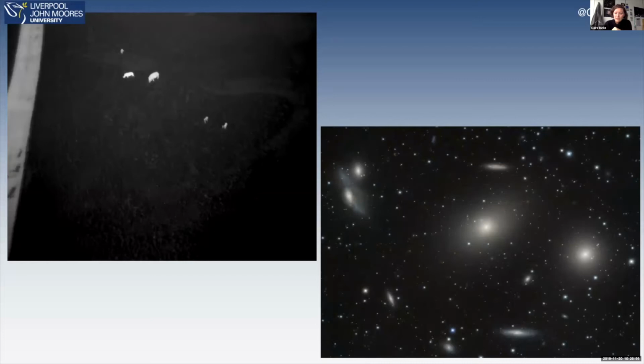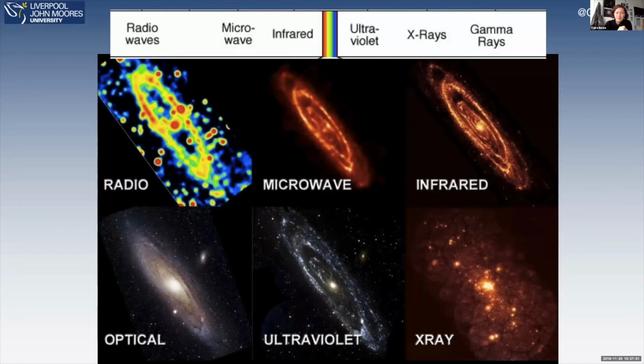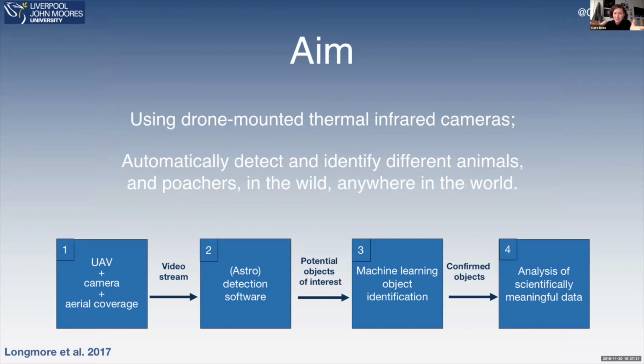Now, we're quite used to this different way of looking at objects in astronomy. If you take your favorite galaxy and you look at it with a regular optical telescope, you see what you might expect. But when you start to look at different wavelengths, such as infrared and ultraviolet, you see different properties, such as where the stars are forming, where the stars are exploding, things like that. So I thought we'll just bring all this together and we will create a pipeline to automatically detect and identify all the animals as a result of their thermal infrared emission. And it turns out that every different species of animal has a unique thermal profile. They're warm and cold in different places on their bodies. They're not just different sizes and shapes. So once we've used the astrophysical software to detect the animals, we will then use machine learning to identify the species.